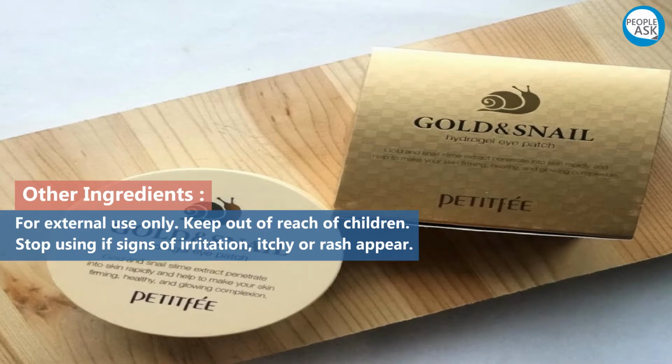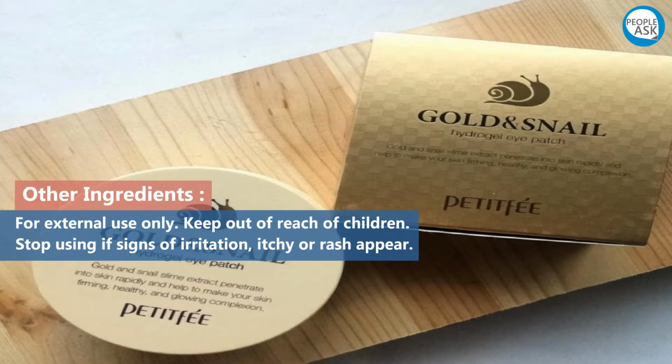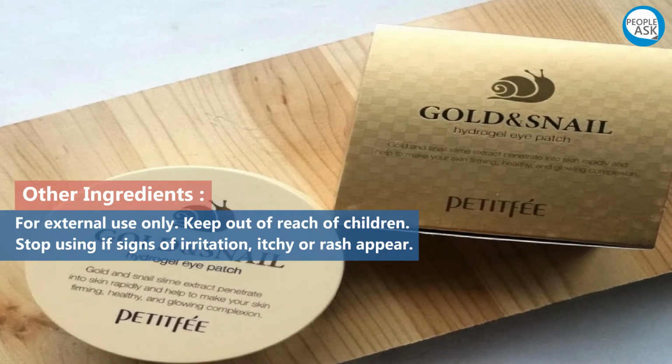Warnings: for external use only. Keep out of reach of children. Stop using if signs of irritation, itchy or rash appear.